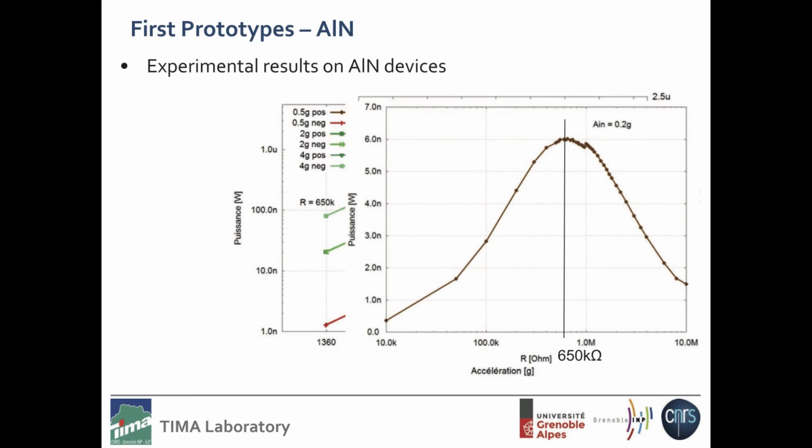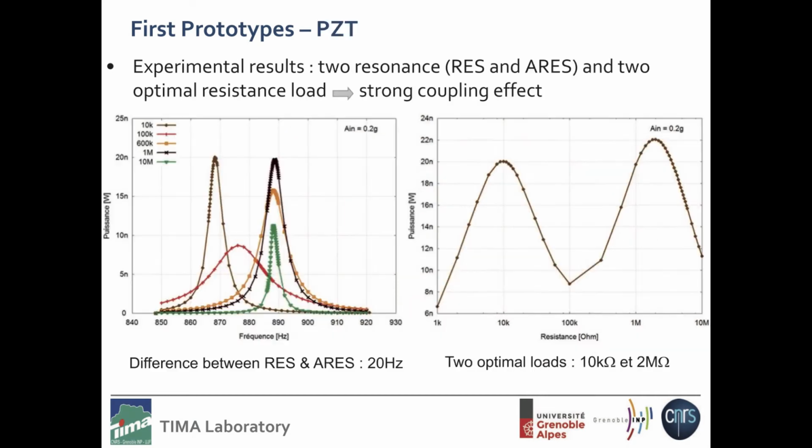And here we report the variation of the power output versus acceleration and the voltage on the optimal load, which was in this case 650 kilo. Okay, so with the 4G we were able to obtain up to 2 microwatt, which was among the best results published at the moment.